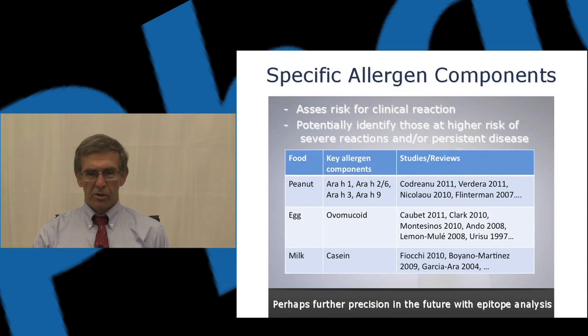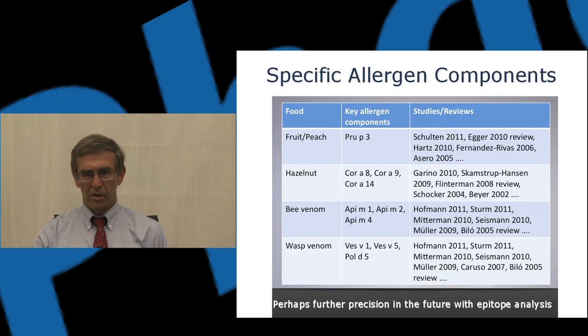So in conclusion, the specific allergen components are becoming increasingly useful at assessing the risk for clinical reactions in many of our patients. In the future, they may potentially identify those individuals who are at higher risk and those who will experience more severe or persistent reactions. This slide and the following slide indicate a number of studies that have been done using component proteins for diagnosis, both in peanut, egg, milk, and various fruits such as peach, hazelnut, and bee venom.